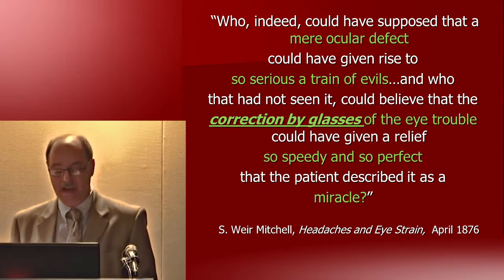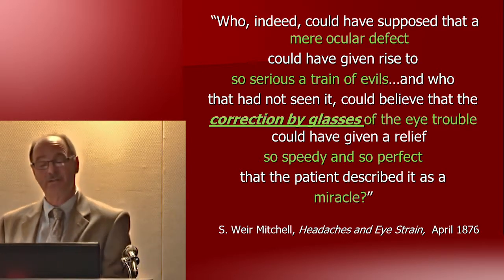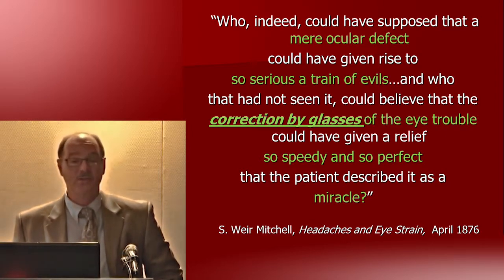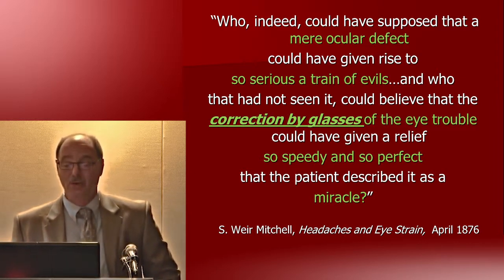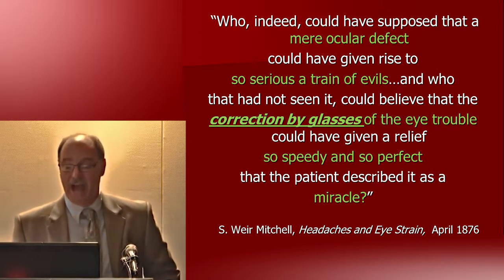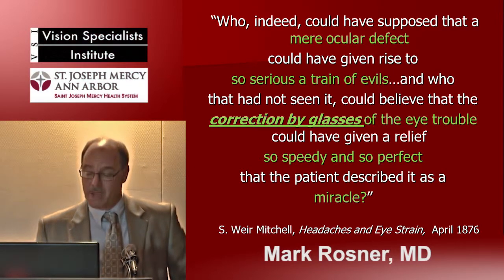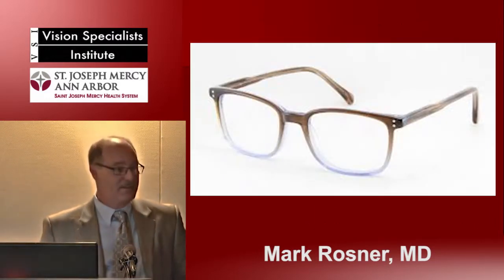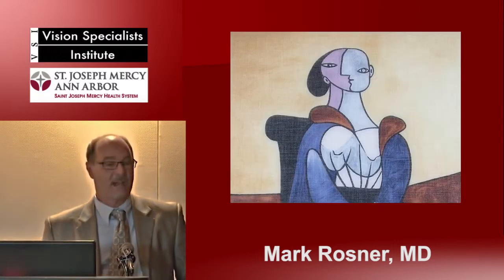And then this quote I love. I found this when I was doing my research. Dr. Mitchell from 1876: Who indeed could have supposed that a mere ocular defect could have given rise to so serious a train of evils? And who that had not seen it could believe that the correction by glasses of the eye trouble could have given a relief so speedy and so perfect that the patient described it as a miracle. So once again, these are visual orthotic devices, just to let you know, they're not glasses. And we wonder if Picasso had some of this too.